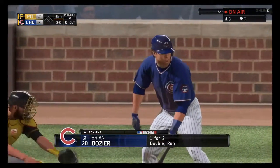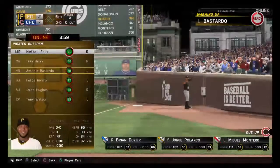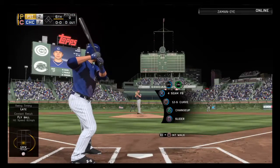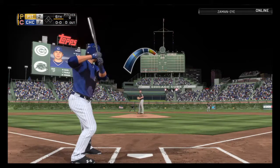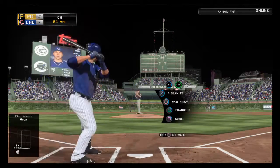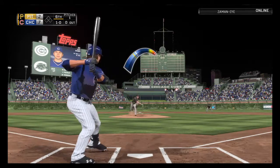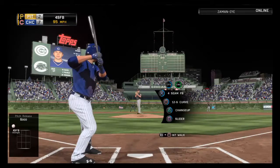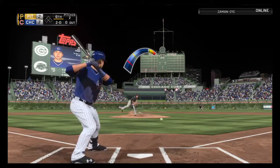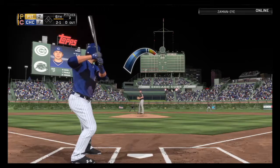Brian Dozier will get settled in here as the Cubs look to get it going in their half of the 6th. And this is low, ball 1. Now this pitch sails up and in, and that leaves him muttering to himself. It's ball 2. Oh, and he couldn't help himself there as he swings and misses at a pitch in the dirt, and it's back to 2-1 now.